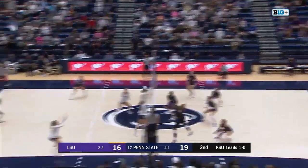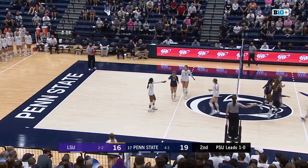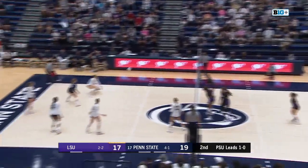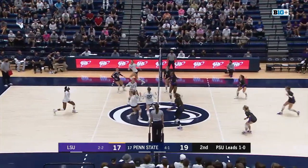Dug by the Tigers. Here's Deberg, left pin. Nice dig by Hampton, but it ricochets into the stands. Still able to get it cross court and put it in the exact right spot on the line. Walter sends it over, received by Pritchard. Here's Pritchard now at the left pin.